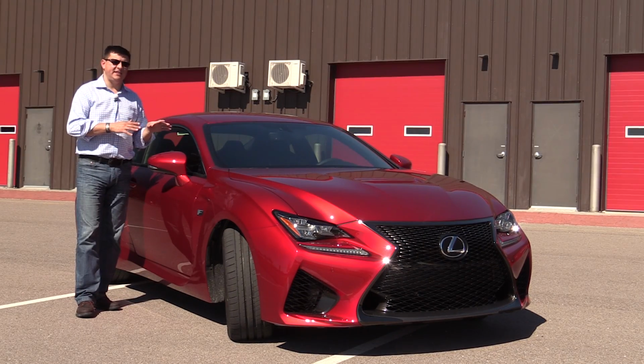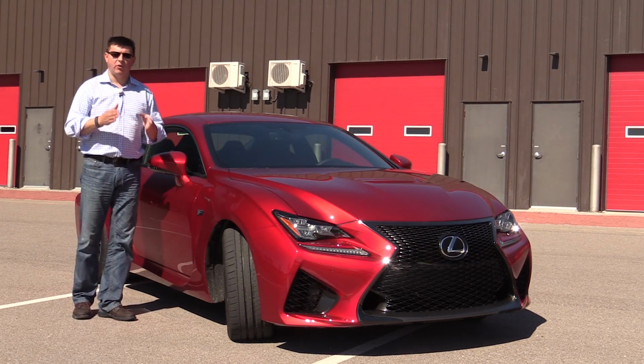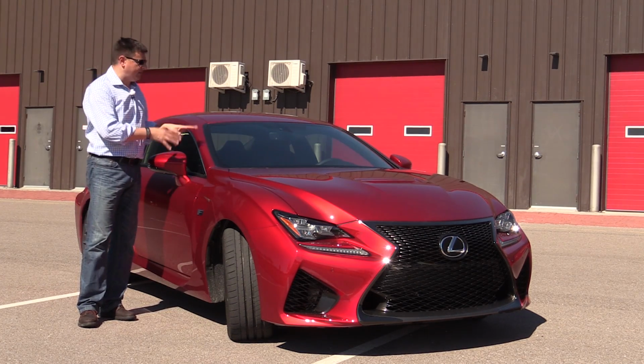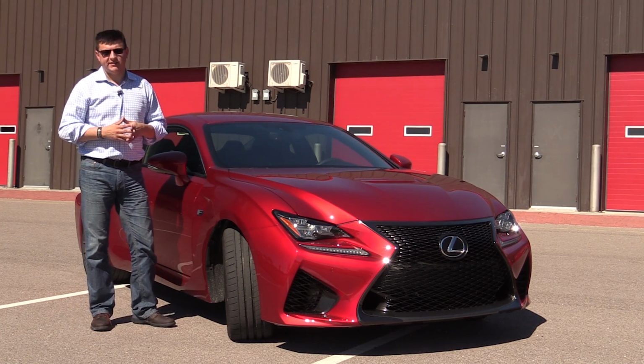Now Mercedes C63 AMG is $63,000, and while the vehicle is older than this, it has a more powerful engine. That engine produces 451 horsepower and 443 pound-feet of torque. However, on the flip side, that C63 doesn't represent as good of a value because the rest of the vehicle is notably older and the feature set is not as modern or as complete as even a base RCF.